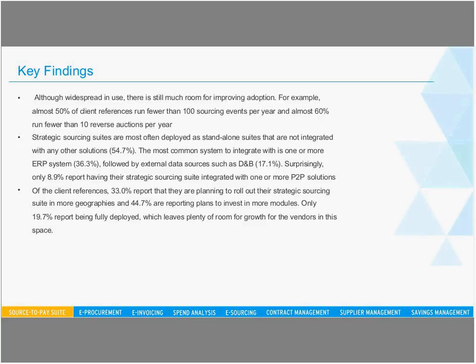Just 9% have integrated the sourcing suite with Procure-to-Pay. As Gartner mentions here, this is certainly an area where we can expect there's going to be more additional focus in the coming months and years as organizations look to extend the ability that they've gained by having an end-to-end sourcing suite all the way through to source to pay or source to settle.